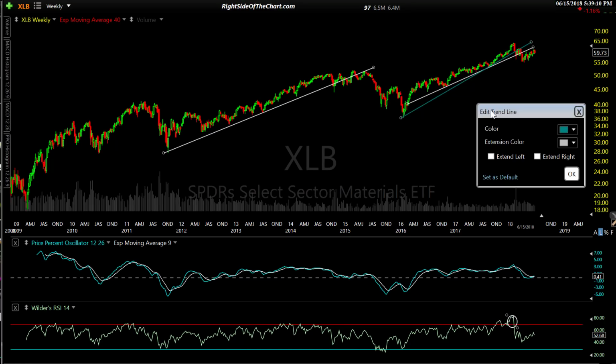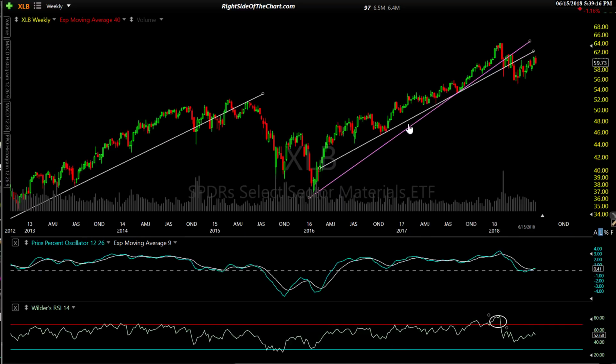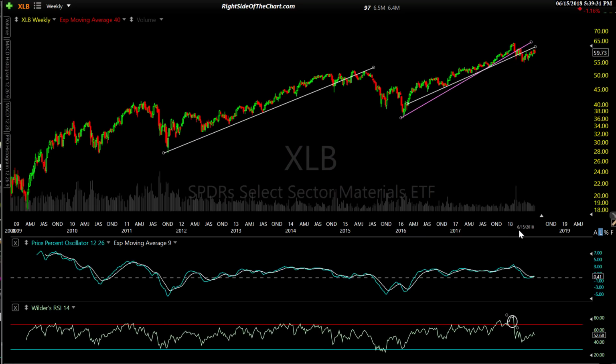I have two alternative trend lines. Let me color this one a little brighter so it'll stand out here. That color looks good. All right, so there it is. We have this trend line here, which we've broken below, and we're almost back testing. And then we have this trend line off the lows, both of which we've broken down below. This pinkish trend line we broke, back tested, and rolled over. So you can't really knock it too hard.